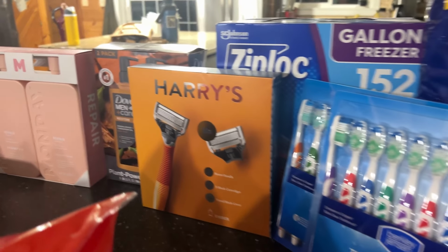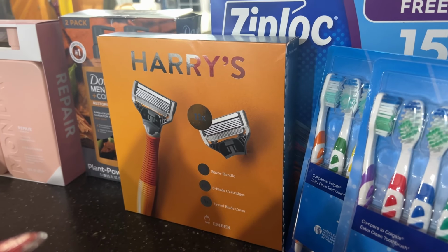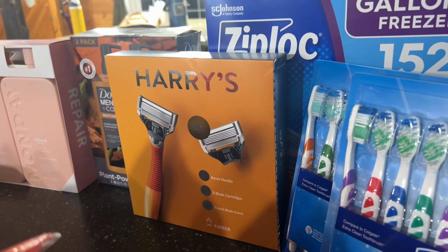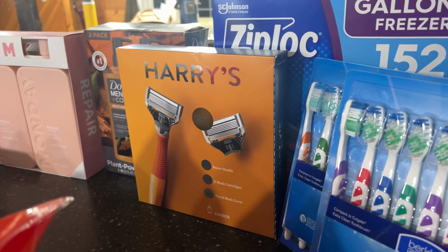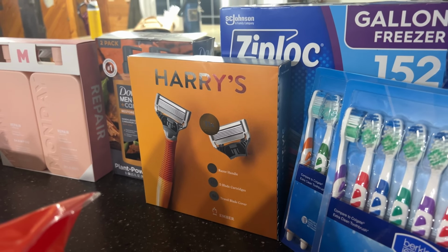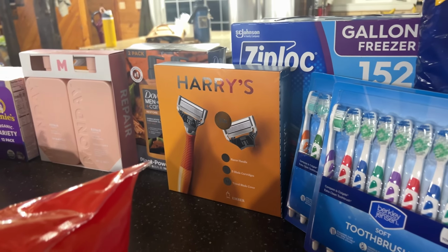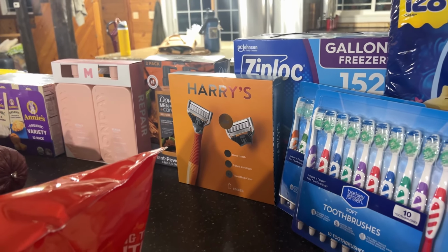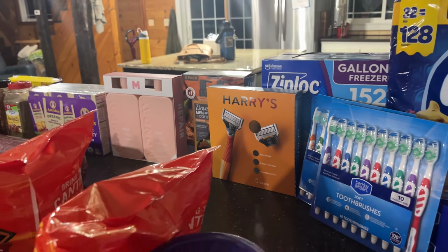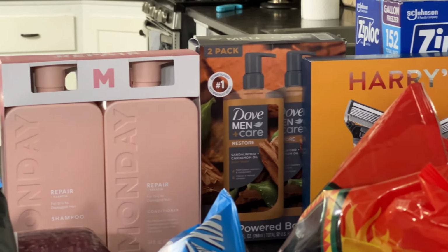And here we needed some razors, and holy moly, are razors expensive. If you have any ideas on how to cut costs when it comes to razors, leave that down in the comments for me because, oi, I really don't want a subscription-based thing. We've done that before, and while it was cheaper, I don't want any more subscriptions. I really don't.